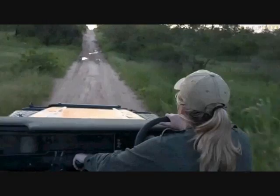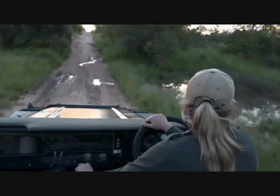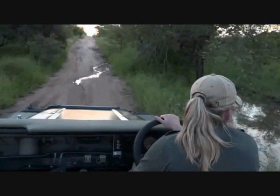Craig, have you ever seen a trumpeter hornbill before? You're not sure? You may have heard one. It sort of goes, now I've forgotten the noise, wah, wah, wah. It's the most annoying noise.